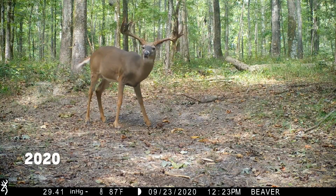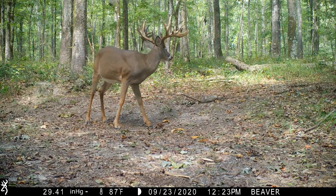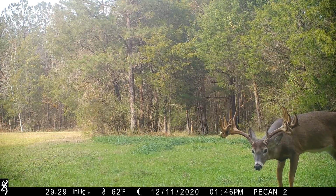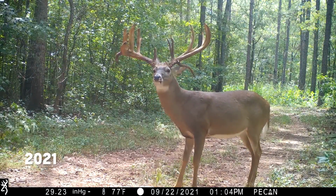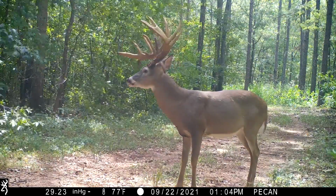Well, 2020 rolled around and Bucket turned into an absolute giant, with palmation and points going everywhere. With this deer being 4 years old, Reno really wanted to see what this deer would do at 5 or 6. In 2021, Bucket turned into a monarch. He was massive and pretty much had everything you'd want in a deer.